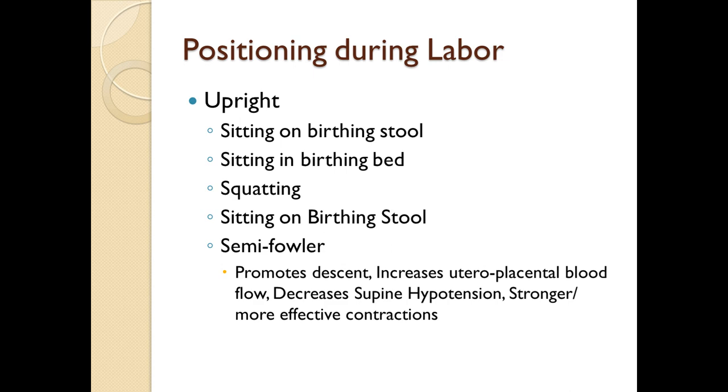They can be sitting semi-Fowler in the bed. This will help gravity. This will help pull baby down. This can actually help when we are suspecting that there might be problems with the blood flow. It actually decreases the supine hypotension that we talked about last week. And sometimes it can actually make those contractions stronger or more effective.